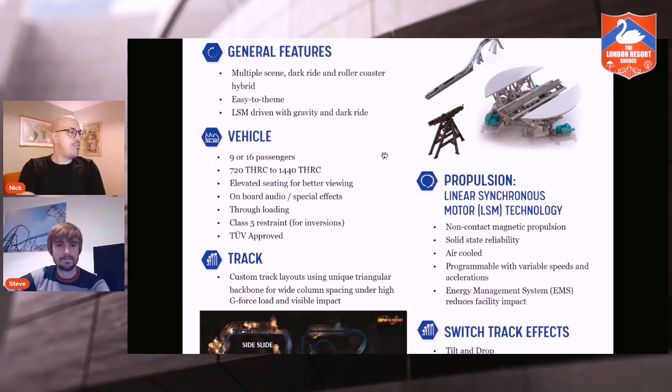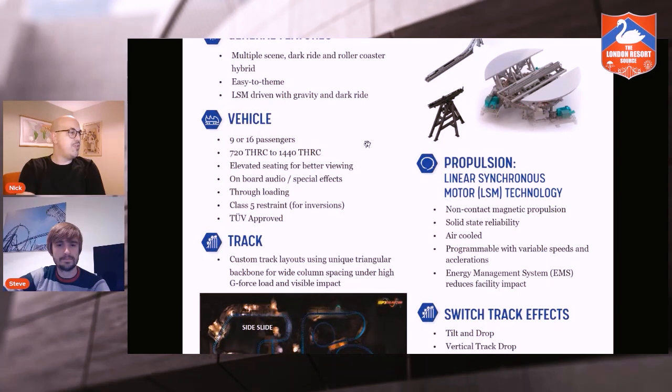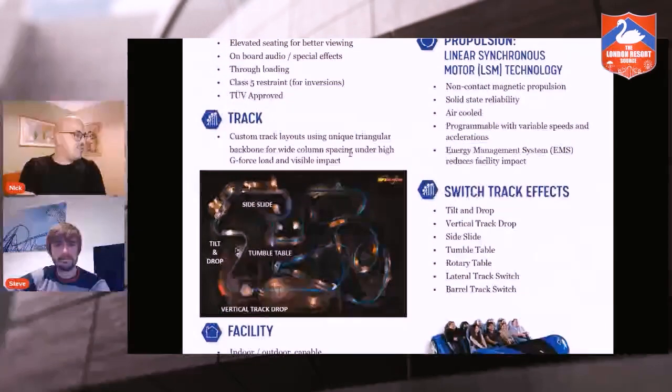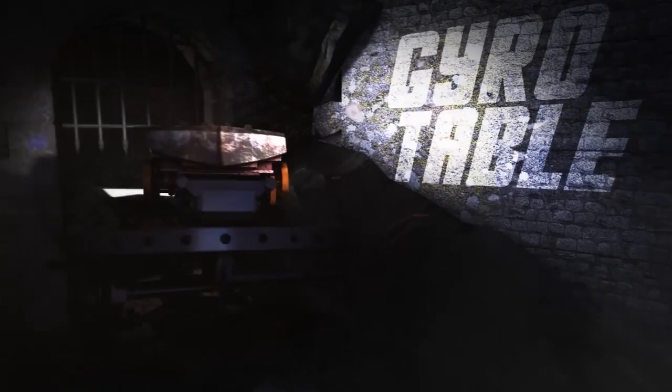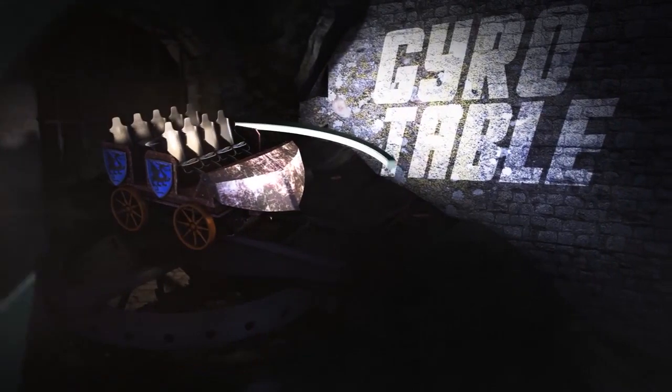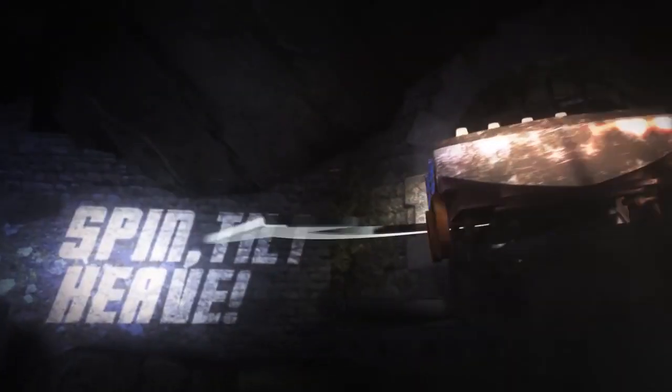It's obviously propelled by the LSM, so it's launched. There are onboard audio and special effects, and the track can be completely customizable with all these different kinds of effects. It's just a very unique attraction. There's so much they can do with this, like if they use projection mapping, they can make the train do almost anything with all these different elements. I mean, they can create a really well-themed attraction.